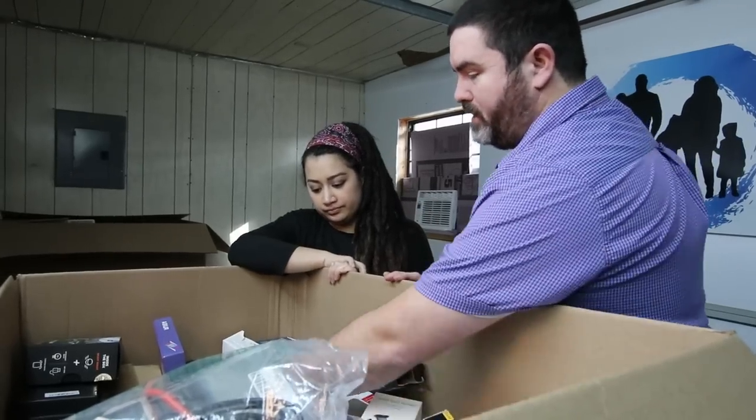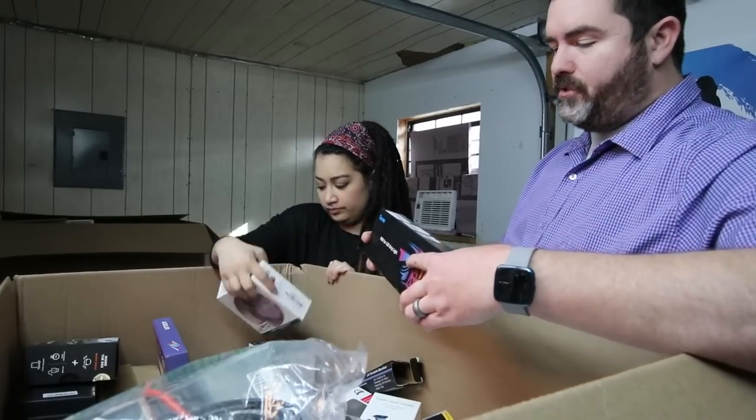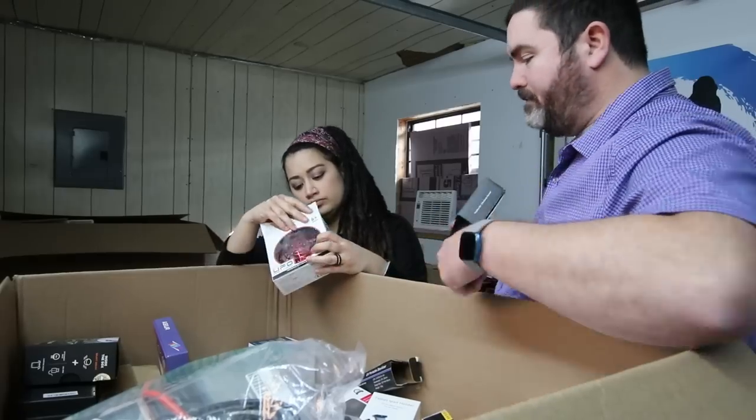So, that's a car LED light strip. More LED strips. Just kind of neat.